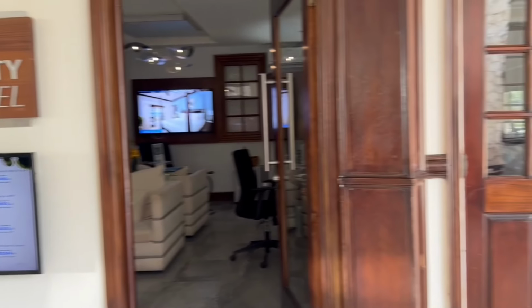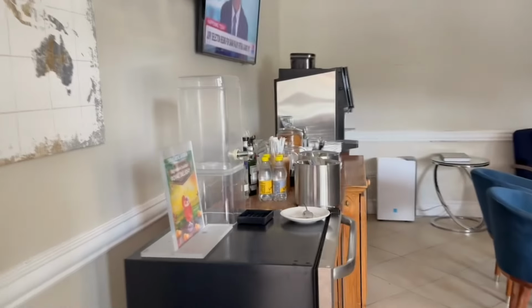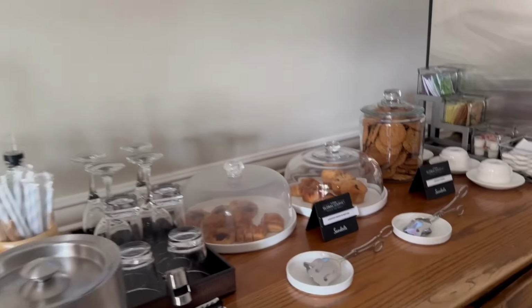Moving back through to the lobby area, I did just pan over the loyalty desk. If you choose to book your Sandals vacation on site for your next vacation, you can still transfer it over to your travel agent. Of course, I'd be happy to help you.